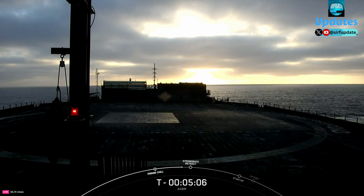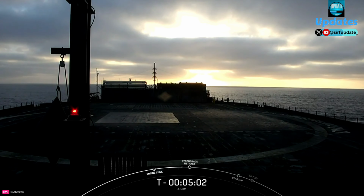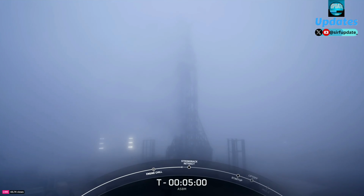This mission marks this booster's 22nd launch and landing, having previously flown Crew 1 and 2, Sirius XM-8, CRS-23, Strongback Retract, IXPE, Transporter 4 and 5, Globalstar FM15, ISI EROS C-3, Korea 425, Maxar 1, and 10 Starlink missions. I'm not going to lie, that is one heck of a resume.